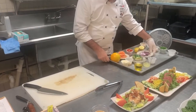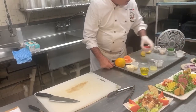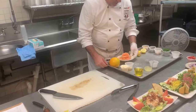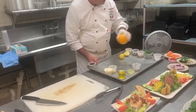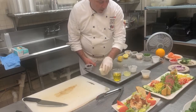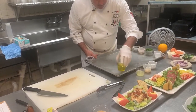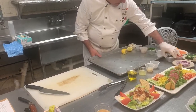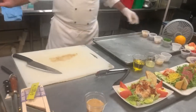Okay. So we have our red onion. I'm going to use cucumber again. I have some grape tomatoes. So what I did was I already did the grapefruit as a supreme. I have an orange, which I'll show you how to do that. Then I have some garlic, some feta, oregano, lemon, that olive oil, and then some Kalamata olives.